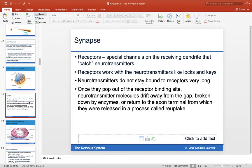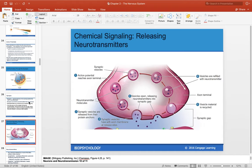And that's one of the things that's happening while we're sleeping, and one of the important roles of sleep. So here's another image of this. I like to show different illustrations because not one of them is perfectly correct, but this goes through the whole process. So we see the axon terminal, our action potential reaches the axon terminal, so it comes down to the end here. We see our neurotransmitter molecules hanging out here in our synaptic vesicles. They get released from their protein anchors, so they're not just sitting up here anymore. They're going to come down.